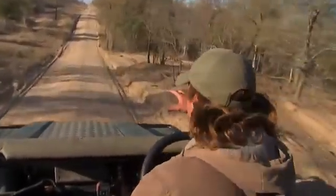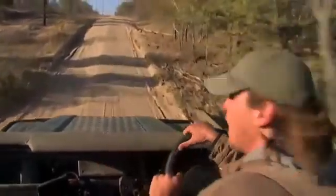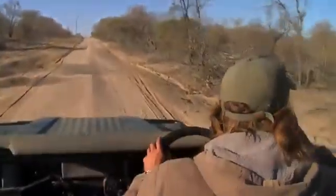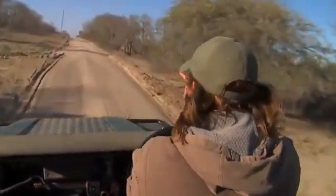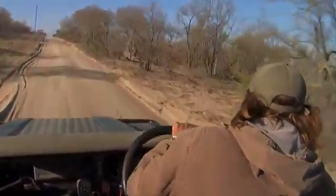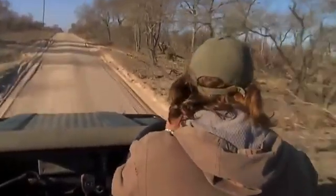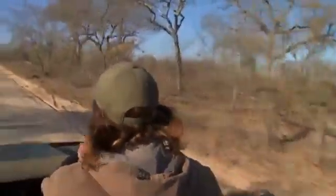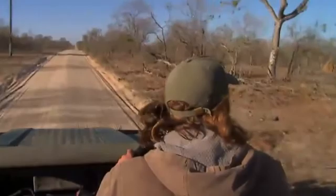So we've actually backtracked. We've come back to Triple M, and we think that sound was coming from this area. So now I'm looking for tracks. So if you know what animal makes that noise, hashtag Safarilive on Twitter, or send an email to questions@wildearth.tv. I'm guessing around here. So we're just going to get up to the top where we can see quite a long way down the road. We were over there somewhere when we heard it.